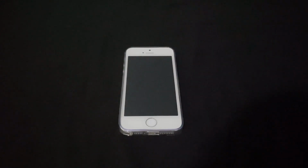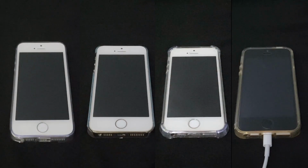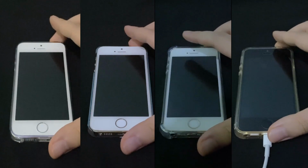So now we're gonna divide this video into four pieces, because I don't have the hand-eye coordination to handle four phones at the same time. Okay, so we're gonna start these phones up in 3, 2, 1.